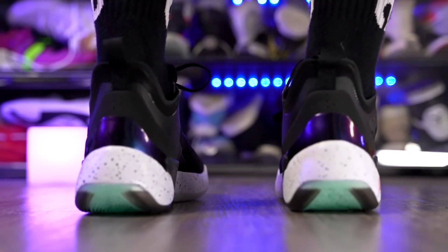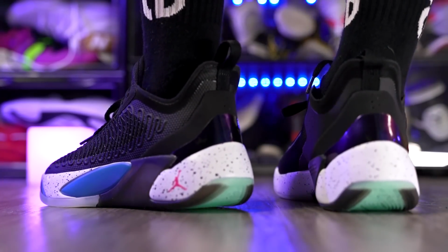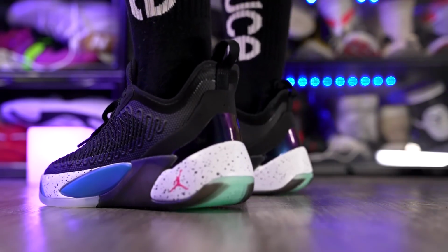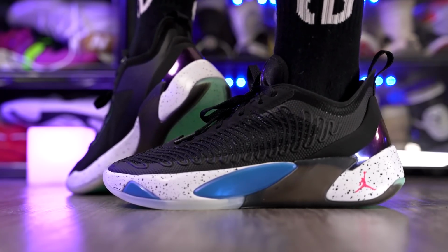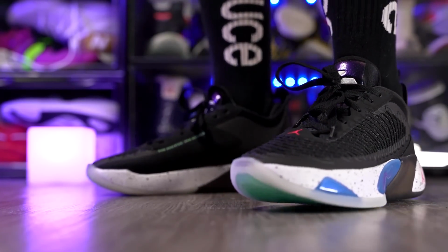But you know, material is thin, but also very supportive. I had zero issues with lateral containment or anything like that. If you're doing, you know, a lot of lateral movements, step backs, cuts, you're gonna be good to go in the Luca Ones. Overall, it's a very responsive shoe, and it does feel overall lightweight too. So the Luca One is a great option as well. I really like playing that shoe.